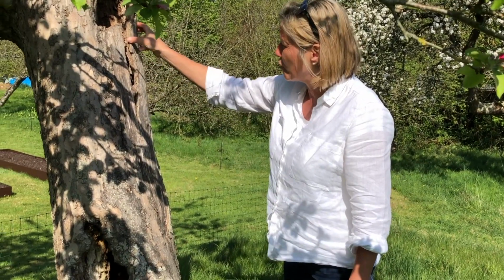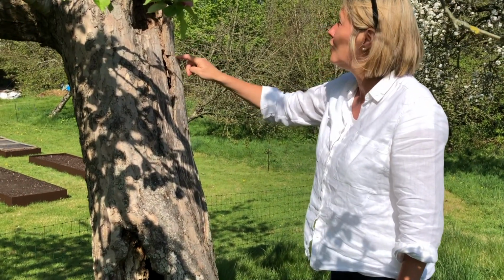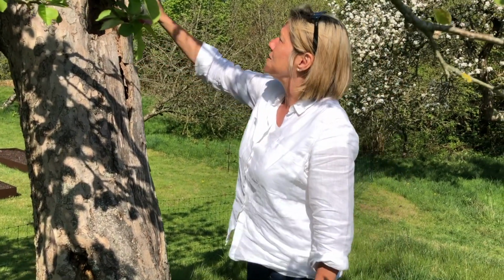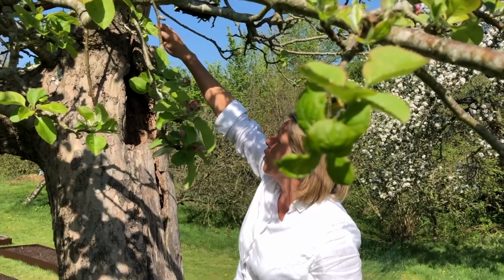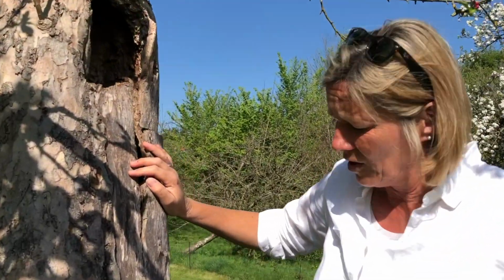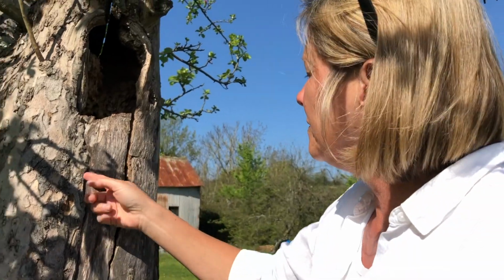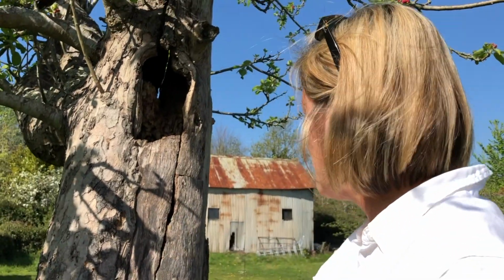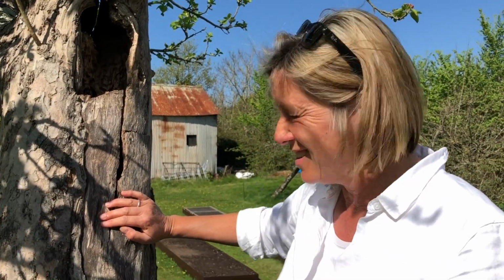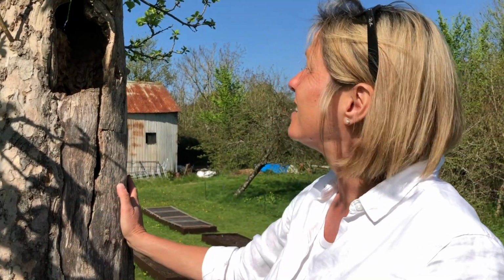In fact, just seeing a crack there which I haven't seen before. So yeah, and you can see all the little holes that all the little creatures have made. And there are deer in this garden, so the deer do come and take off some of the bark, but it's still standing. I don't know how old it is, but it's still standing, and I think it'll be standing for a few more years to come.